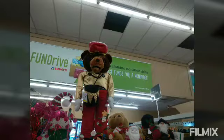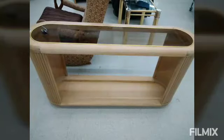Back at Goodwill and Savers. I just love these stores so much.